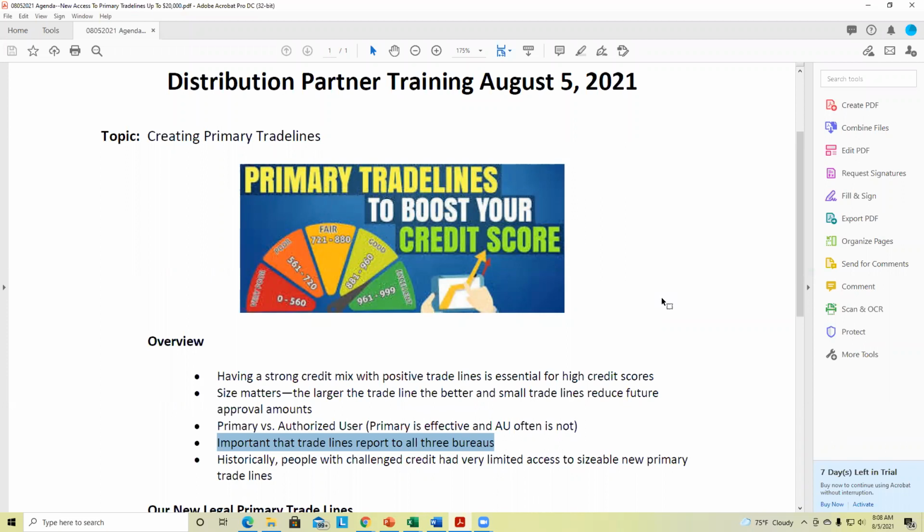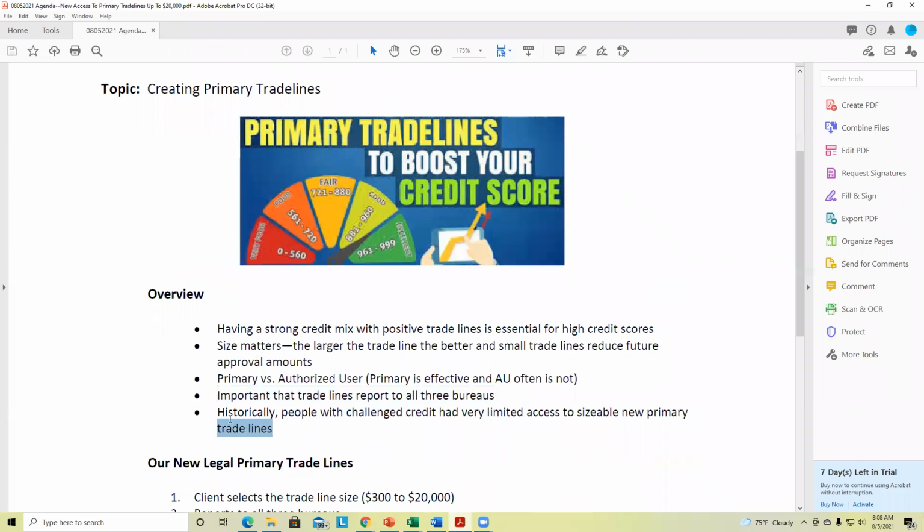So we're covered regardless where the lender might look, because they might go apply for a mortgage and they might pull Experian. They might go apply for a car loan, they might pull from TransUnion. They might go apply for an SBA business loan, they might pull from Equifax. So it's best to build all three. Now, historically, people with challenged credit had limited access to sizable new primary trade lines. And that makes sense, right? If I've got a really low credit score, why in the world would anyone extend a large amount of credit to me unless it's secured? And there's a problem, because if it's secured, I typically have to put $1 up for every dollar of exposure they have. So you and I now have a solution to this.